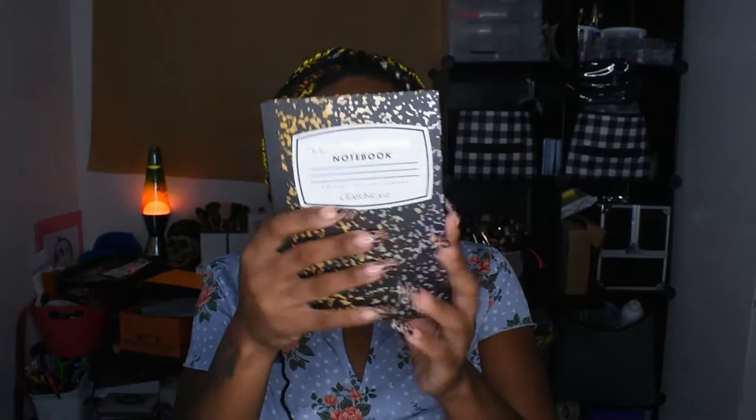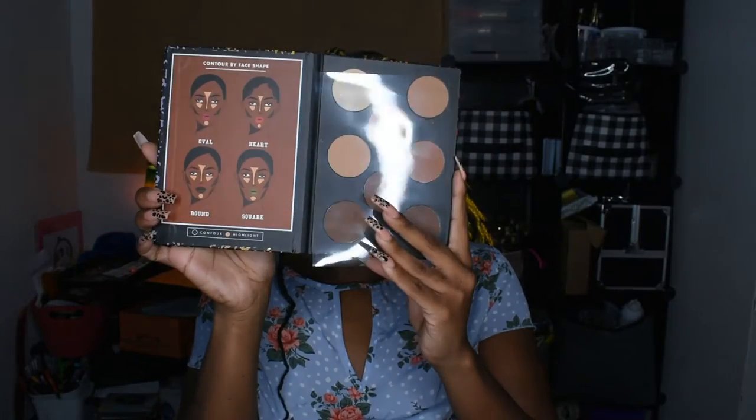Contourization notebook, which I don't know. Technically, I bought this first before I bought this other one that I have. I'm excited to use this. So we're going to be using this tonight.